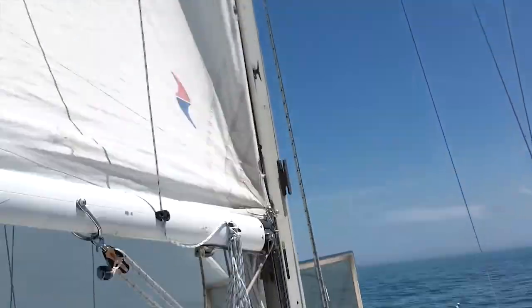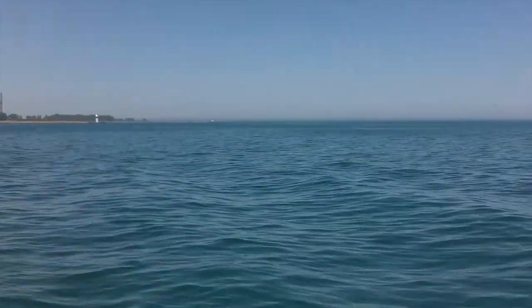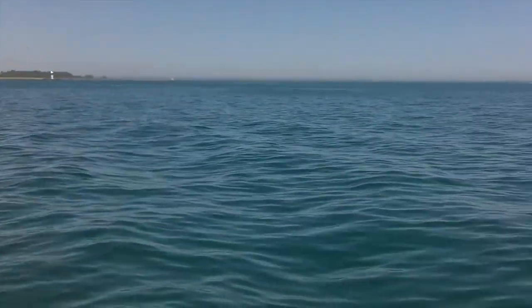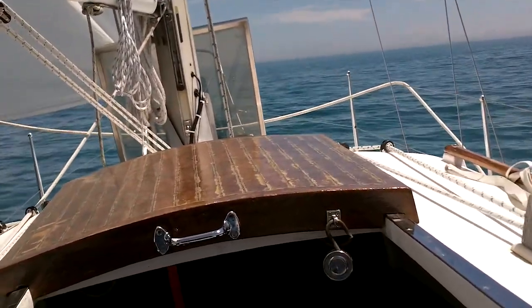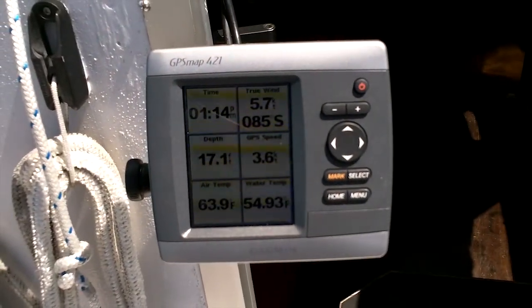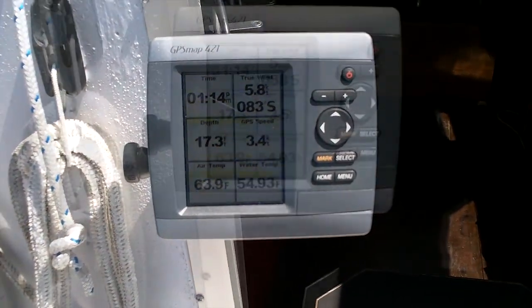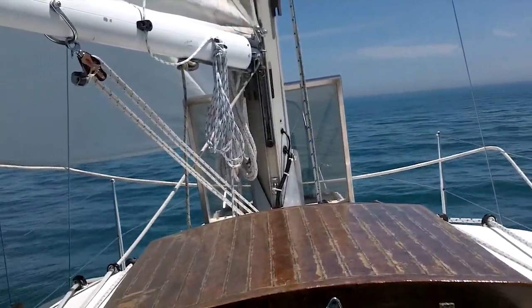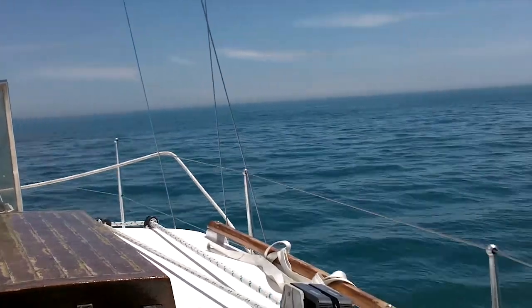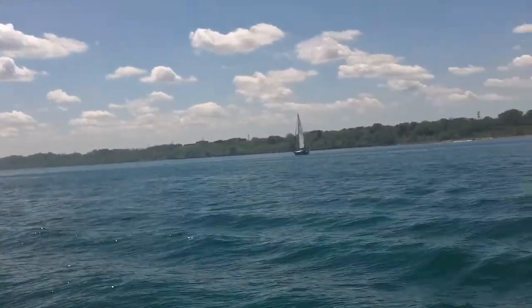It's 1:13. Finally turned the engine off. Winds were light and variable when we came out here. They were out of the east, then out of the south, then east again, and now they're out of the southeast.